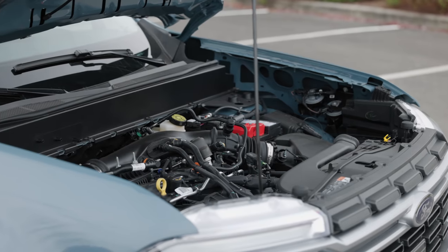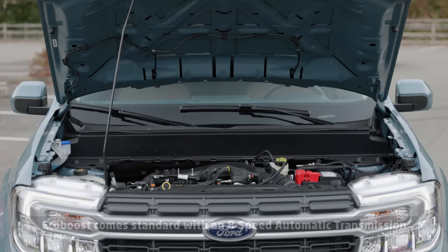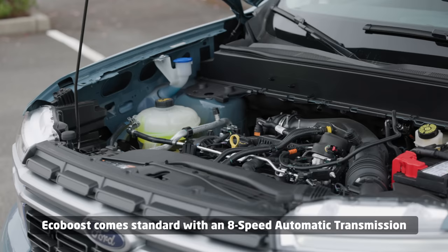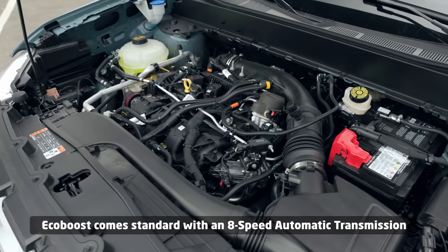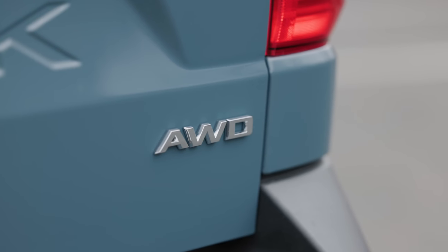You can get a Maverick with a hybrid powertrain, but that's only good for front-wheel drive. And in fact, that is the standard powertrain for this vehicle. What I have here is the 2-liter EcoBoost. That's a turbocharged 4-cylinder that puts out 250 horsepower and 277 pound-feet of torque. And we went with the optional all-wheel drive.